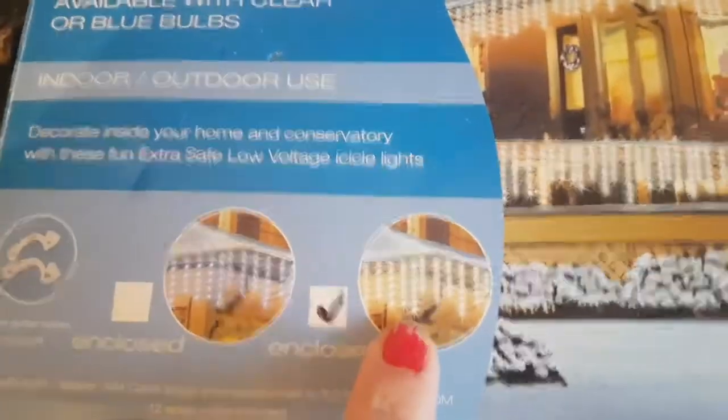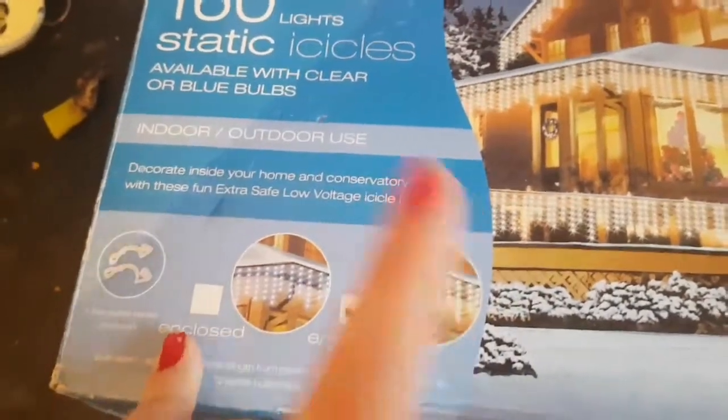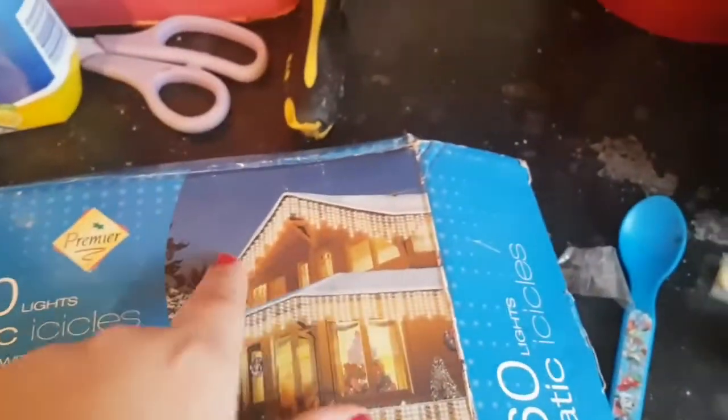And I've also got these lights to pop. So it's just that design. It's like the Lego flying kite. So yeah, I could put them outside. I was thinking of putting them on my window.